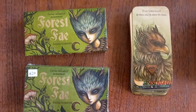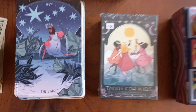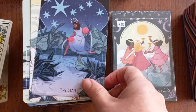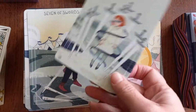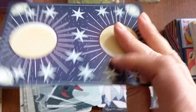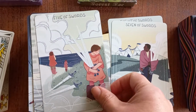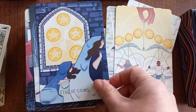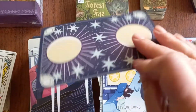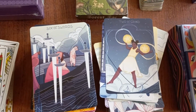Oh, yeah, and more of Forest Fae came in, and Tarot for Kids. This one hasn't been in for ages because it was a reprint, so it's nice to have it back. These are humongous cards, like humongous. The Tarot Lady did them, and I think they're great for little kids because they're not going to wreck them. Well, if you have a dog, they might wreck them.